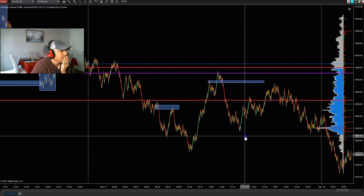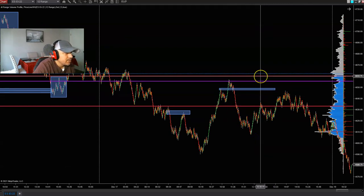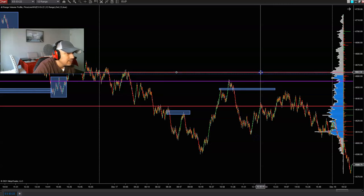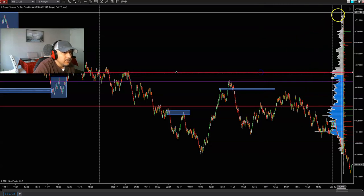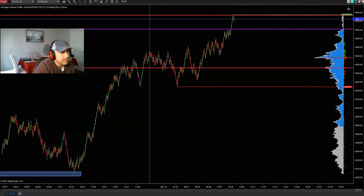Okay, price is still pushing higher. So we're testing this area here now. Okay, let's see. All right, so it's rejecting this area here.